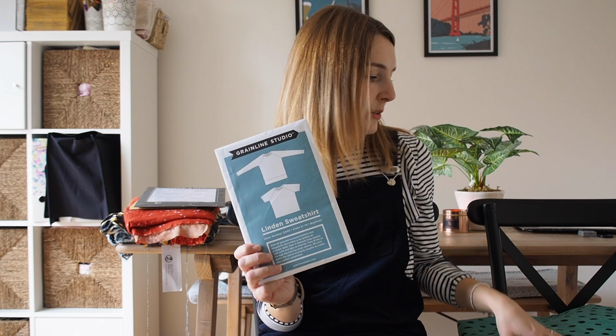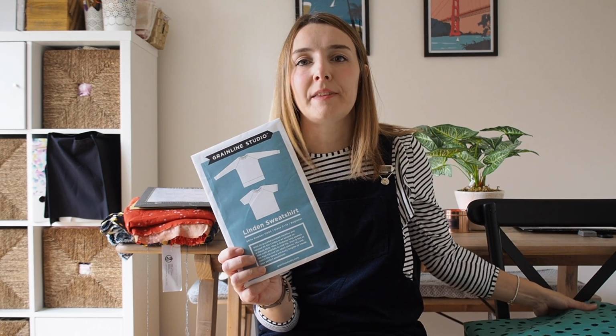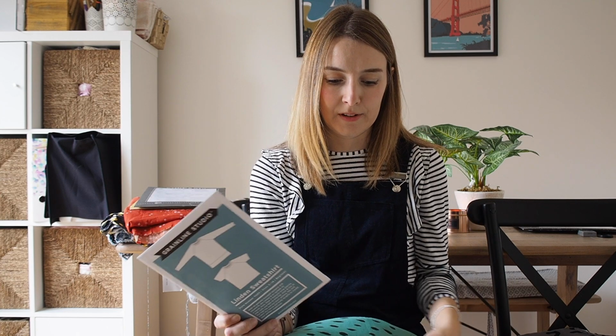So that's what I'm going to use to make the sweatshirt up in this green fabric, and I actually can't wait to get that made up because I'd really like to wear this as soon as possible.